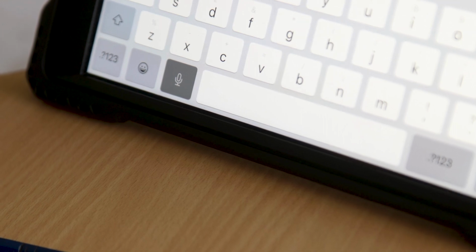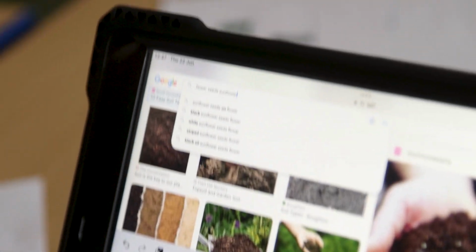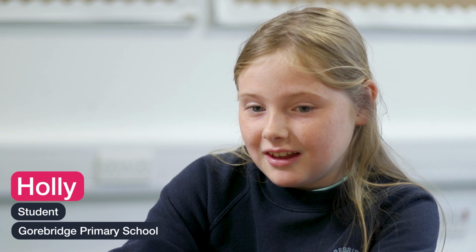I like Read&Write because for the dictionary it would tell you all about the word, and then the prediction would try and guess the word. I think Read&Write is fun. And when you click on it, it shows up lots of things, and there's also a thing called highlighters, and you highlight the information you need.